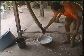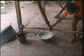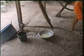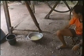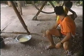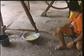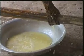One end of this tube is fastened to a roof support, and the other has a loop in it, through which a pole is inserted. One end of the pole is anchored to the foot of the roof support, whilst the man sits on the other end of the pole. This action stretches the tube and squeezes the manioc inside to bring out all the fluids from the shreddings.